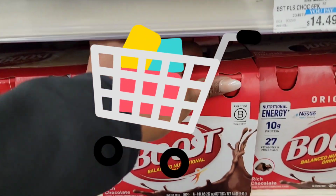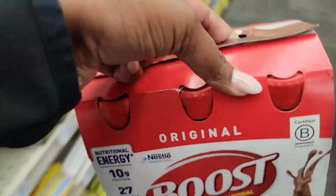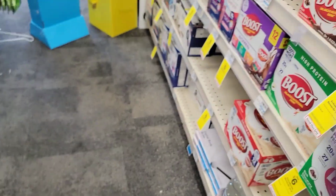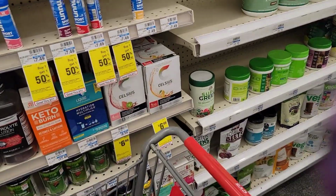Let's put it in a cart. Ooh, got one in the cart. Let's grab the next one. Check the date on these.